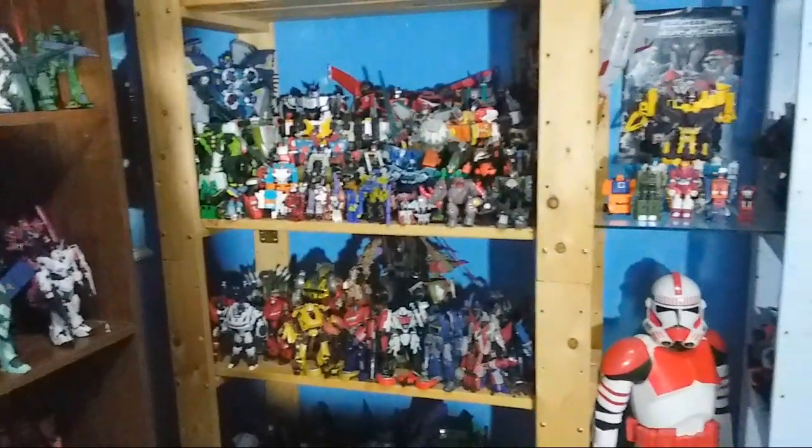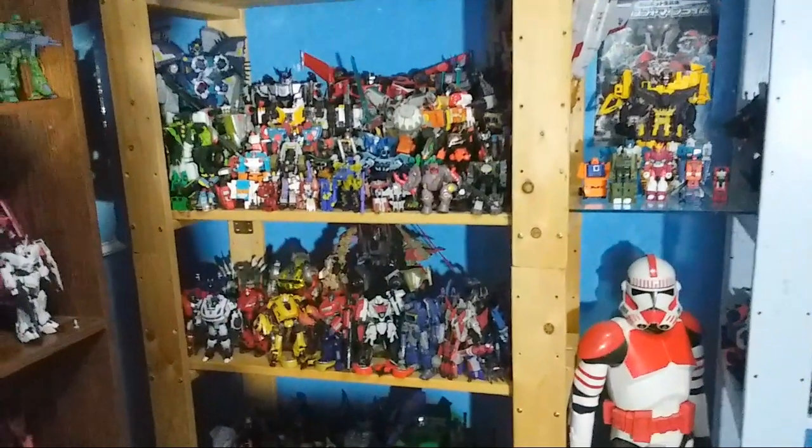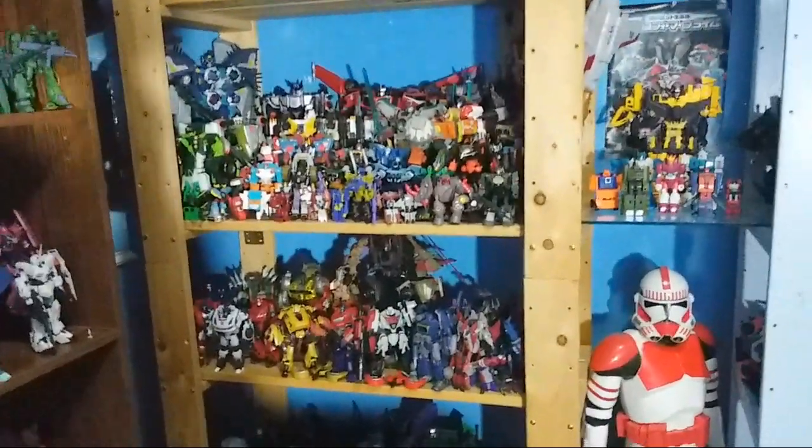Favorite commander in Clone Wars besides Rex, Cody, Wolf, Fox? Fox is my favorite. Elbow ball joints have to come back.